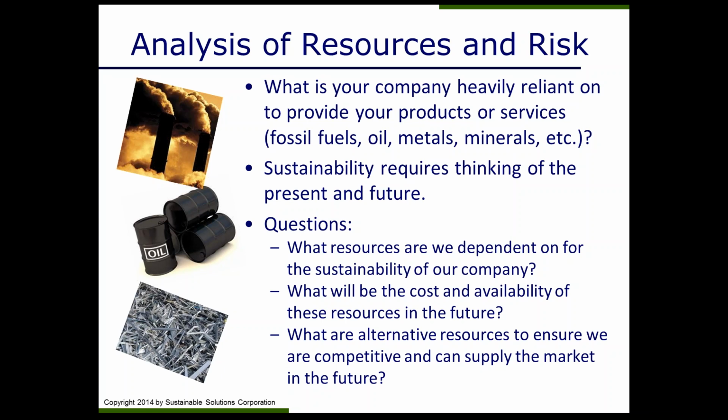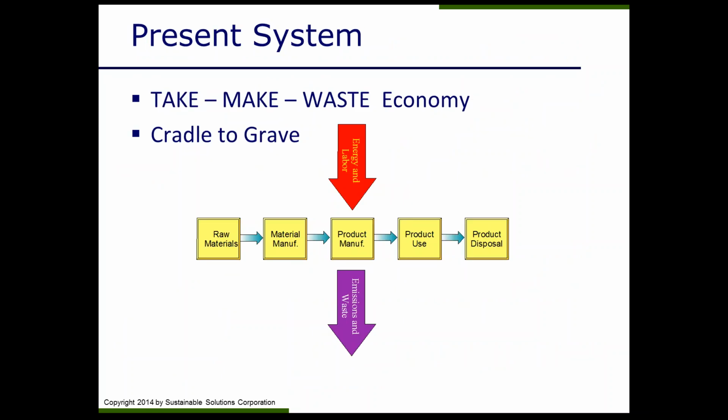So some questions to ask your research and development team are: what resources are we dependent on for the sustainability of our company? What will be the cost and the availability of these resources in the upcoming years in the future? And what are the alternative resources to ensure that we stay competitive and can supply the market in the future? Life cycle assessment can help you identify risks in the upstream and the downstream of product manufacturing in terms of environmental impacts that you may not even realize are risks to your company.